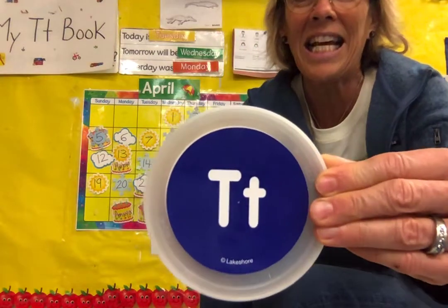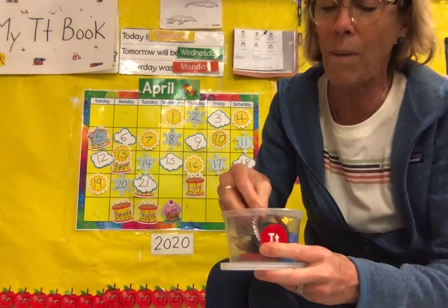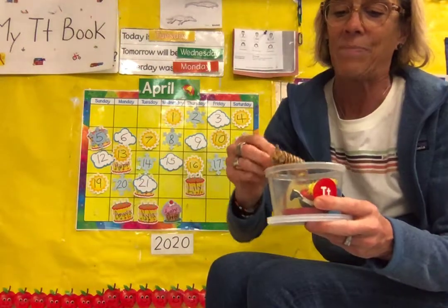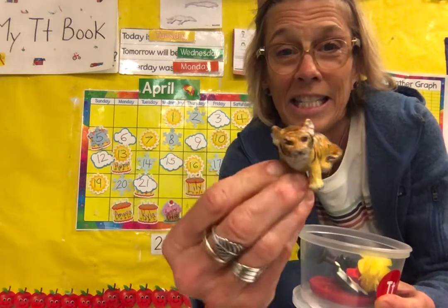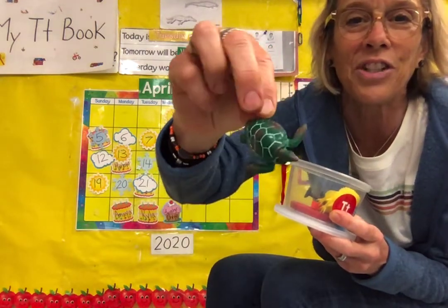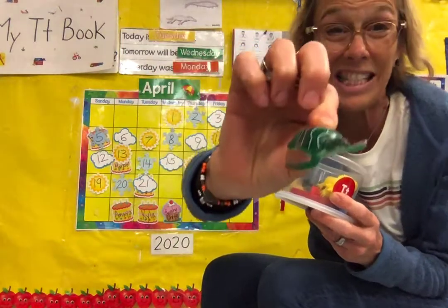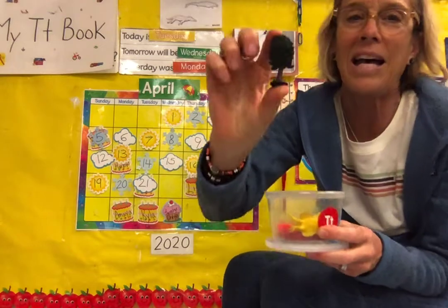We have uppercase T and lowercase T. Okay. Gobble, gobble, gobble. Hello, Mr. Turkey. Okay, this animal, it's a mammal, does not live in Africa. What is it? Some people think that this animal lives in Africa, but it doesn't. Live in Asia and India. Tiger. Good job. Okay, how about this one? You got it, turtle. And since it has fins, it has flippers for feet and not claws, it's actually a sea turtle. It swims, right?